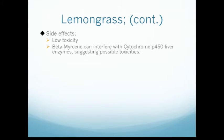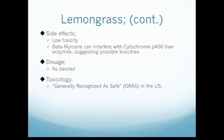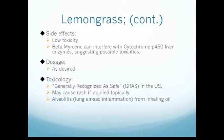Side effects: it has a very low toxicity. It does have some beta-myrcene, which can interfere with the cytochrome P450 liver enzymes, suggesting it may possibly be toxic in some regards, but we don't have any information on that yet. Dosage as desired. Toxicology: it's generally recognized as safe in the United States, but it may cause a rash if applied topically, and alveolitis, lung air sac inflammation, can occur from inhaling the oil. Avoid use in pregnancy due to uterine and menstrual flow stimulation.